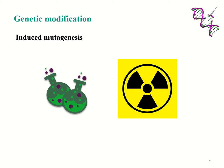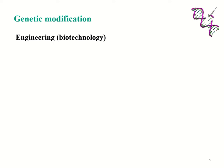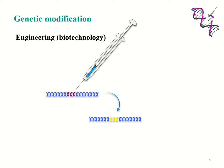Well, this is a random process. It's not specific. But as time went on, we developed biotechnology and bioengineering, which is what most people think of when they hear genetic modifications. And these technologies allow a lot more specific mutations to occur in the genome, where you can both cause insertions and deletions, and you can alter a gene or a sequence. And you can also knock it down so that the gene will not be expressed.